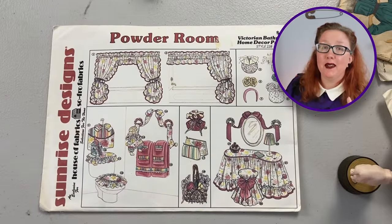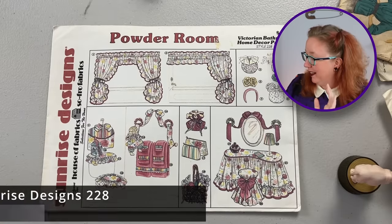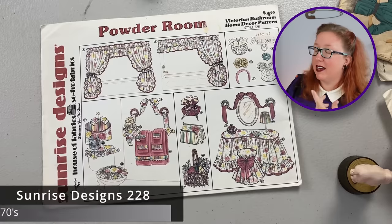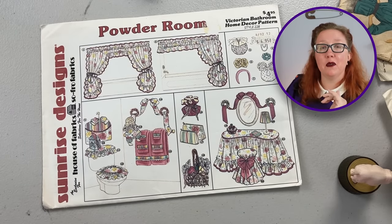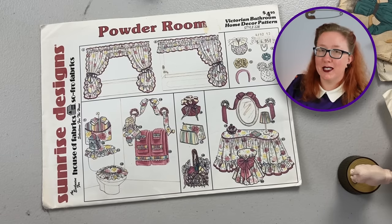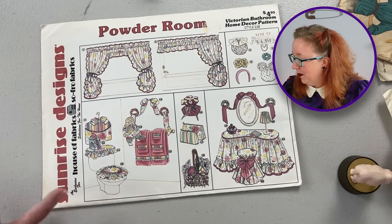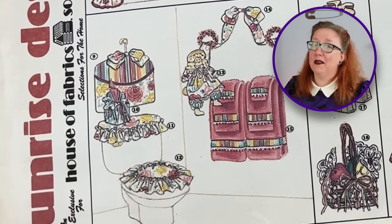I'm laughing because my mother would have made this. Please note, I'm not trying to make fun of anyone. If you enjoy this, please get it and enjoy it. But I'm just like, my mother would have relished making every ounce of this pattern. Oh, I almost wonder if she did. Because we had those curtains, we had those towels, we had the toilet thing with the ruffle cover.